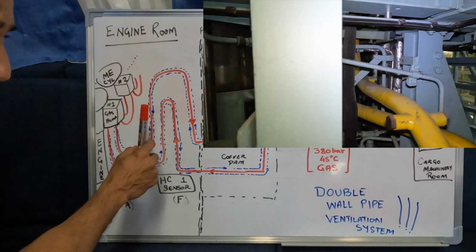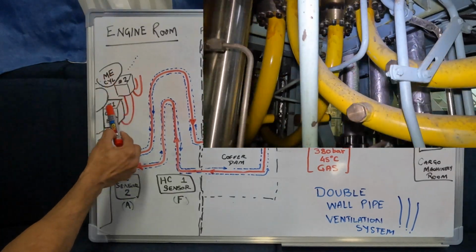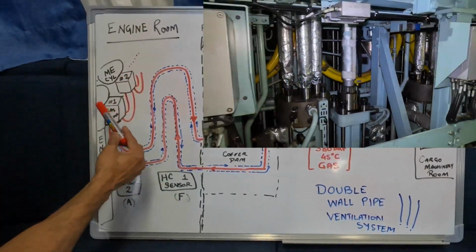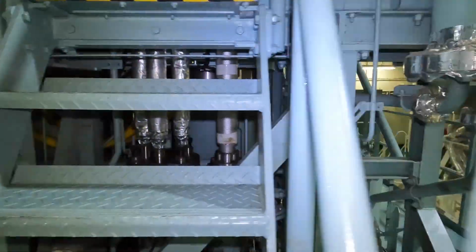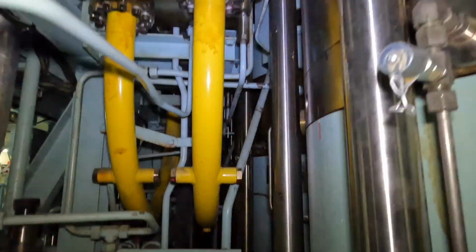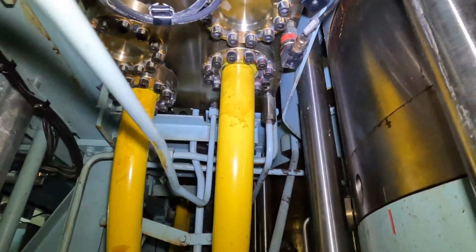These are not flexible pipes, these are fixed pipes, all double wall pipes. Each cylinder head has a gas block, like I've shown here. So they are looped into a number of cylinders. The gas enters only into the first cylinder. After that, it's just looped. Let's look at the last cylinder. This is cylinder number 7, as in my case. So you can see the yellow pipes are the double wall pipes. They are linked, and the loop ends at the gas block of unit number 7.